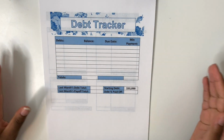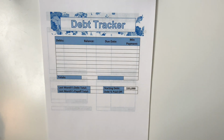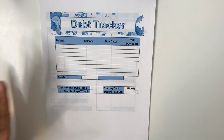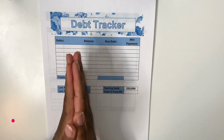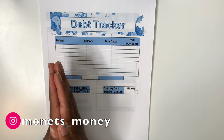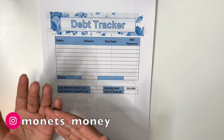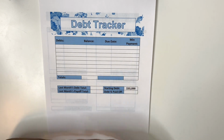All right, so this is my debt tracker. For anybody who is not familiar, I like to come in every month and fill out my debt to see my progress between each month. If you are new here, this channel focuses on me getting a handle on my finances, and that includes me budgeting with the cash envelope system and eliminating my debt with the Debt Snowball Method.